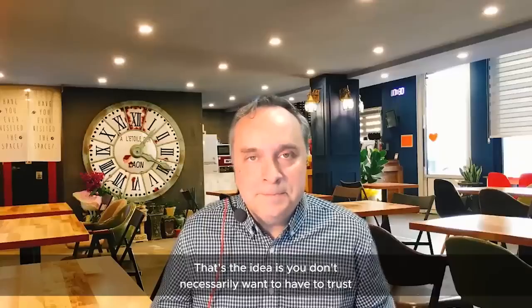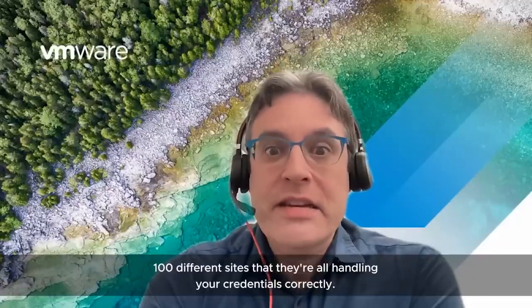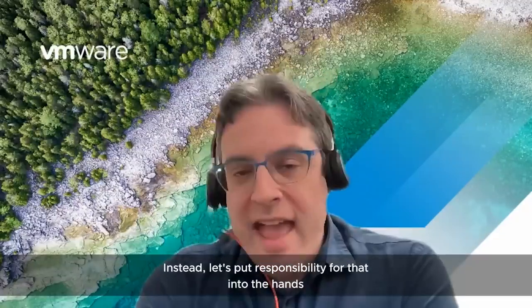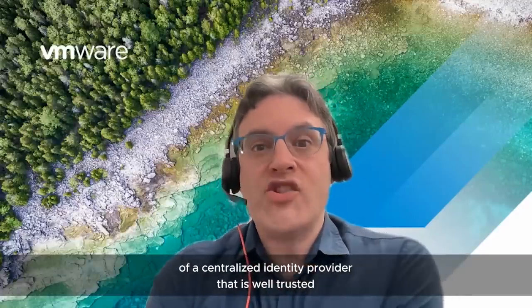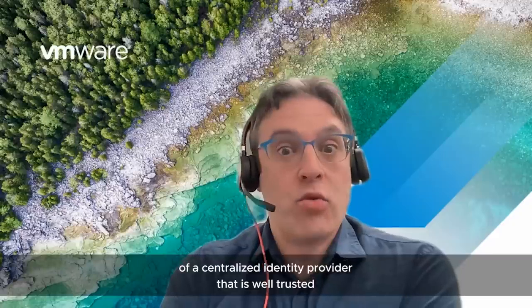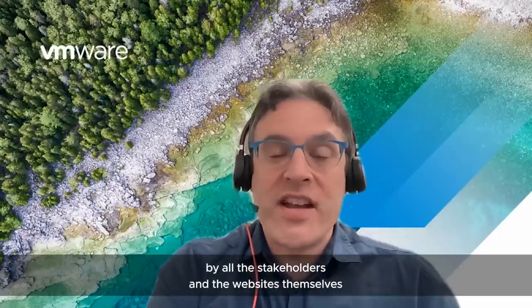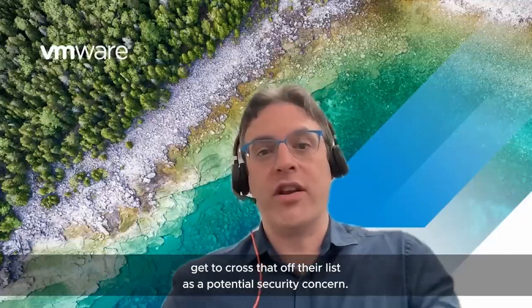That's the idea. You don't necessarily want to have to trust 100 different sites that they're all handling your credentials correctly. Instead, let's put responsibility for that into the hands of a centralized identity provider that is well trusted by all the stakeholders, and the websites themselves get to cross that off their list as a potential security concern.